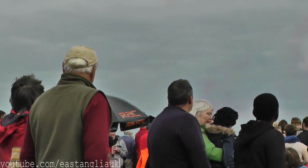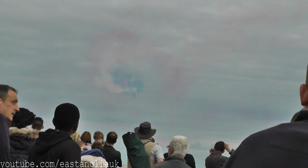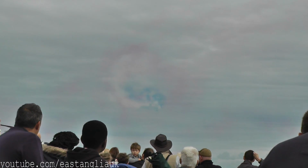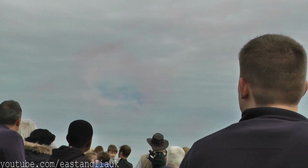In the first half of the display, we saw a formation barrel roll. Now the smoke is on to the left with Jippo for a barrel roll with a very big difference. Rolling. Red 6 is rolling upside down. Now, ladies and gentlemen, look left.